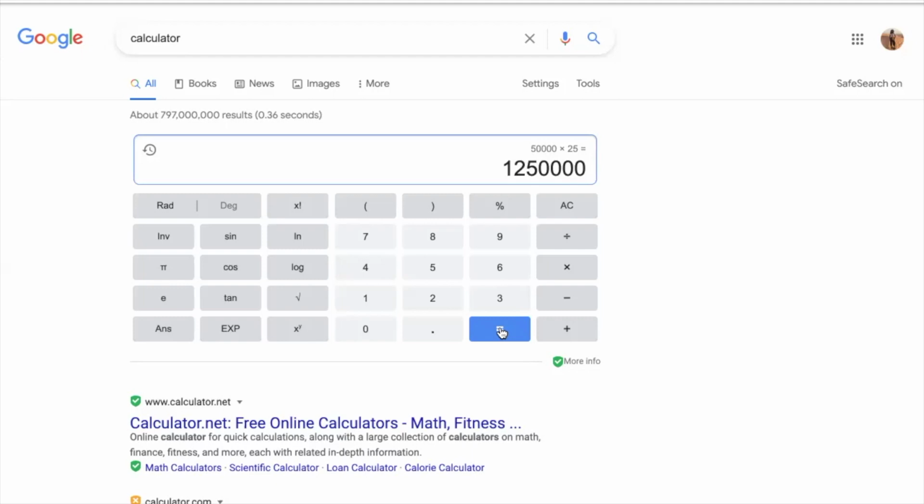So this is exactly how you figure out what your FI number is for FIRE. And within that, of course, as we discussed, there are multiple types of methods or ways to get to FIRE that are outside of the traditional, okay, I saved my 1.25 million, peace, I'm retired.